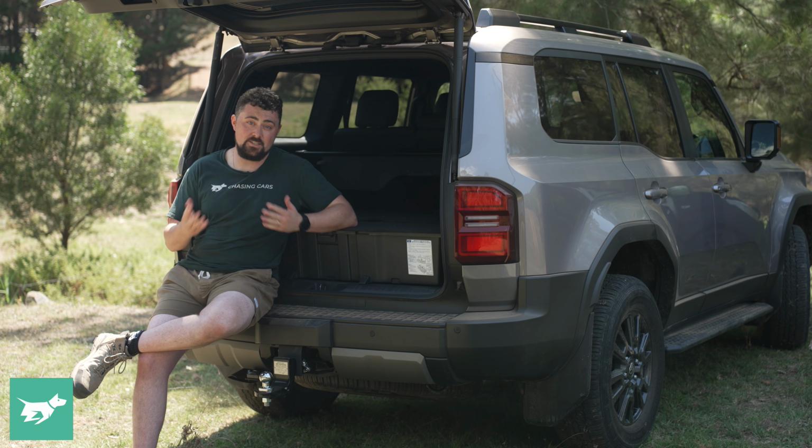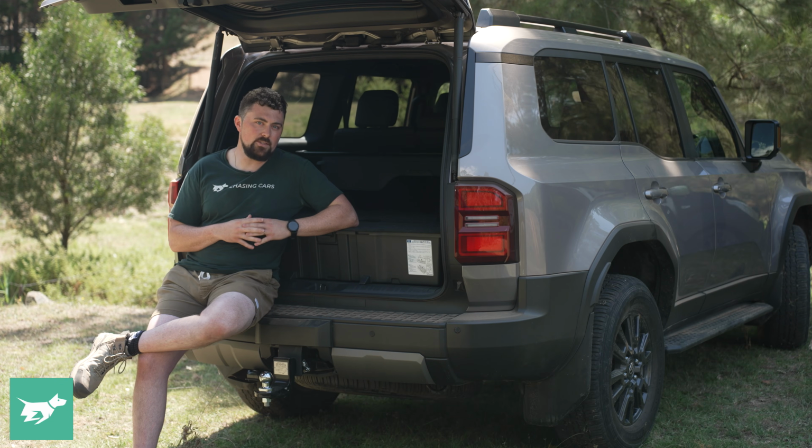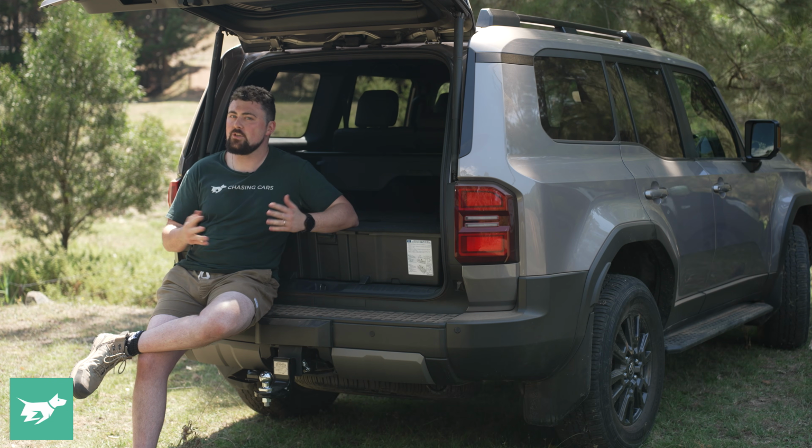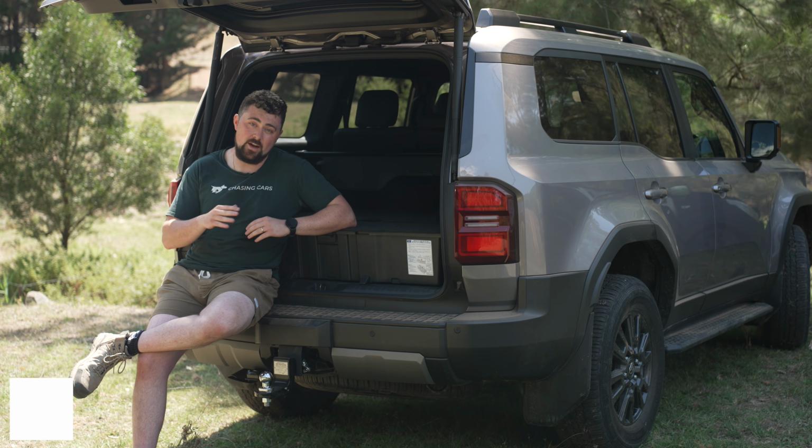Even when we look to the Lexus GX, which is of course a sibling with this vehicle, even with its twin turbo V6 engine, it's still got 10 kilos more in terms of payload. I'm not really sure what's going on here. Why does the Prado not have more payload? But realistically, I think both of these need a GVM upgrade if you're going to be doing towing with them regularly. But even still, in stock form, I don't really think that's good enough.